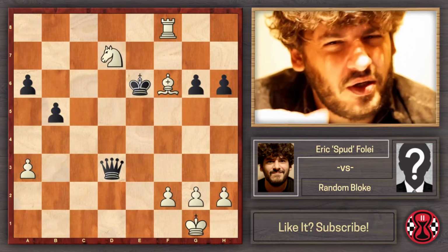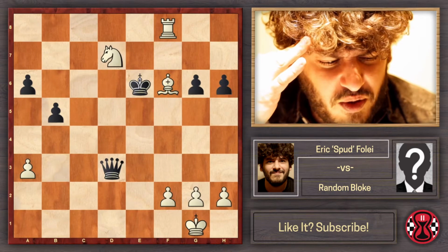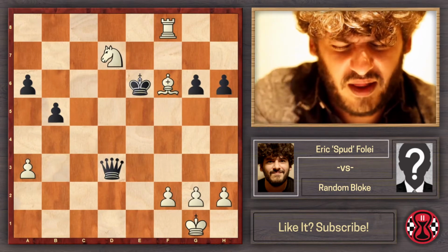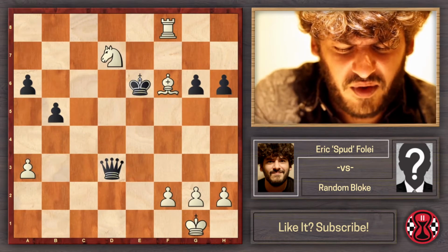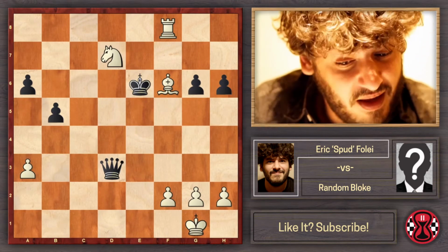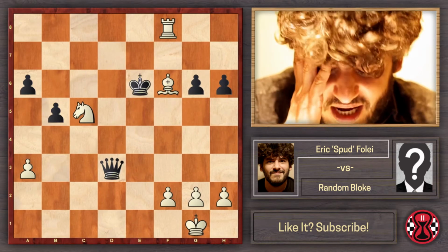I was looking at this position from afar, thinking I shouldn't even be calculating this, this has to be intuitively winning. But then I thought, well, he's threatening mate with the queen because of my back rank, and his king is kind of getting away. Luckily, at the end, I was like, no, okay, knight c5, and it's fine.